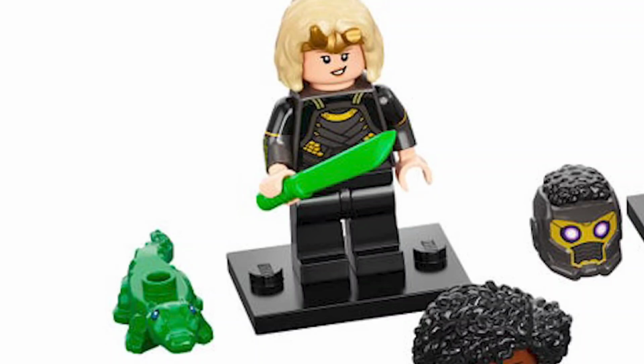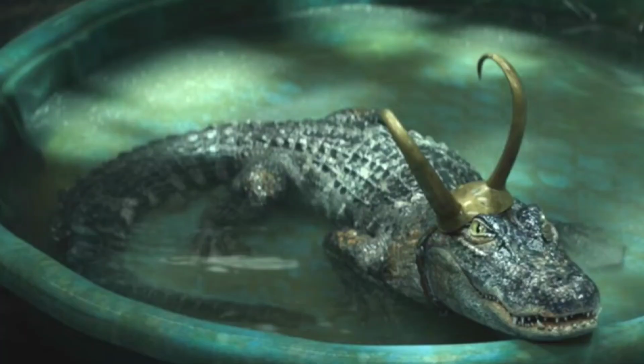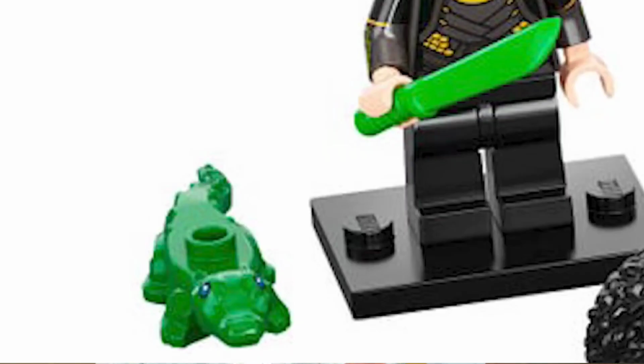The dagger she's holding looks a little bit odd, and the most disappointing part is obviously the crocodile. It's the wrong color. It should be darker, and it should have the Loki crown on top. It's just like a normal baby alligator in this. This whole figure is just disappointing. Lego could have made it a whole lot better, and for some reason they didn't.